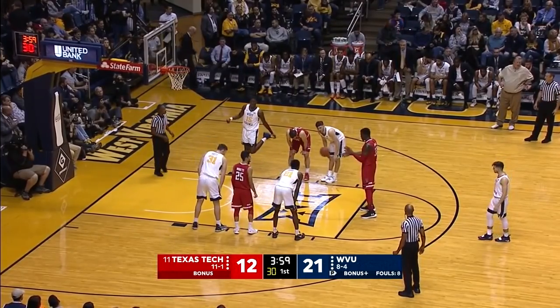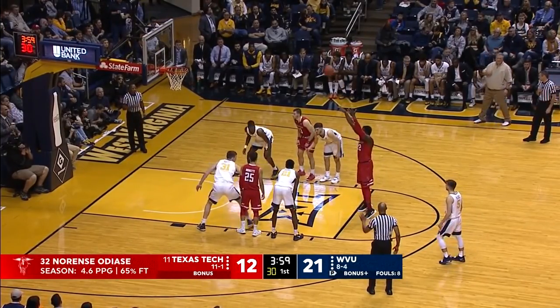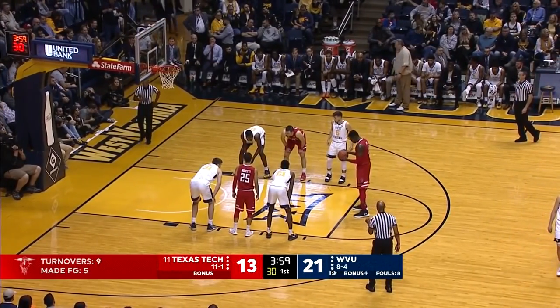Go back, stop. He's got to feel the defender and try to shoot over the top, not go all the way to the rim with 2 fouls. Lawrence Odiasi at the line for the Red Raiders. No points, but he's only taken the 1 shot, too.